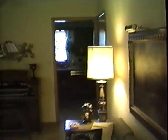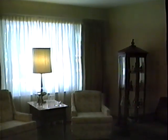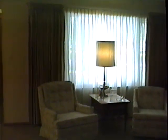That's the closet, and that's the entrance to the kitchen. This is the west wall, which leads on into the hallway of the bedroom. And this is the south wall. This is the east wall. Go back to the entrance again.